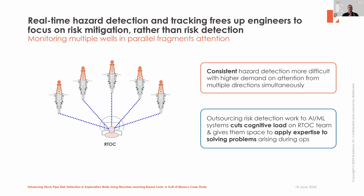So imagine a case where you're monitoring several wells in parallel. You need to look for symptoms in each of these wells, and you could be doing 4 different wells as a monitoring engineer. So it becomes very difficult to maintain a consistent standard of hazard detection when your attention is being fragmented across the different wells, even if that one person could do an excellent job catching every possible symptom if they were focused on a particular well. It's just very difficult to do for humans. Multitasking, I certainly am not particularly good at it, and I don't think I'm the only one.